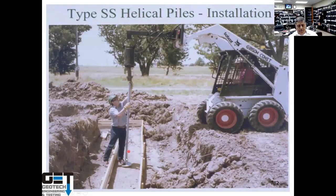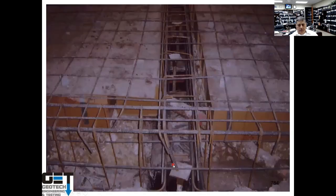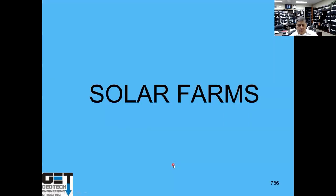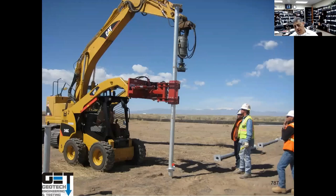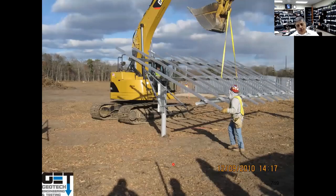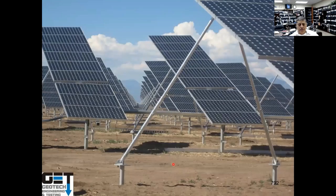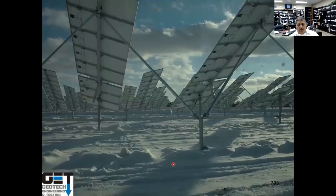Or if you have a grade beam, you put them in there. You put your void boxes in. You pour your slab. On the solar farms, you go out there and start drilling. You put your helical piles in there, start connecting together, put the structure together, put the solar panels in, and they all are sitting on helical piles.